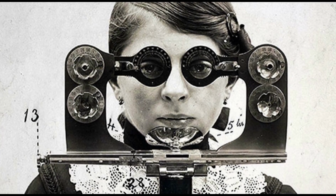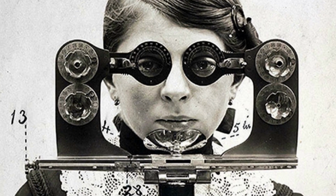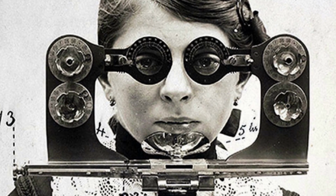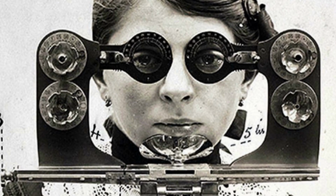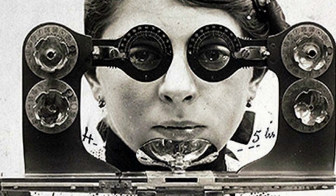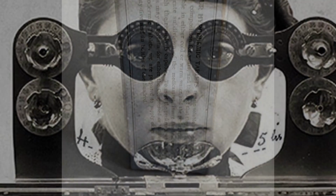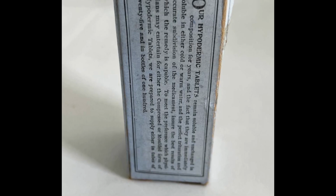It was also used for people with visual problems. In its liquid form, strychnine was used as eye drops to produce contraction of the pupil and induce muscle accommodation. In patients with loss of vision, it was injected directly into the eye to induce muscle contraction. No thank you. Our box clearly states that this was in pill form.